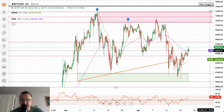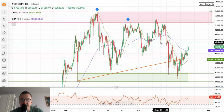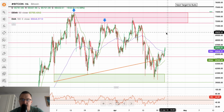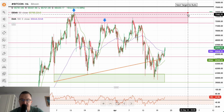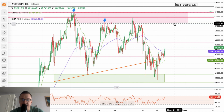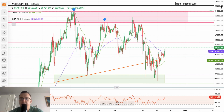Now we are on a daily high of 66,394. We are heading towards 67,426, the next technical resistance, and then the big supply zone is waiting. So if we see this situation here extend to the upside, and then the test of the supply zone is done, then we can call it a post-halving rally, and this is what we expect, because the nearest next target for bulls is located at $75,000.